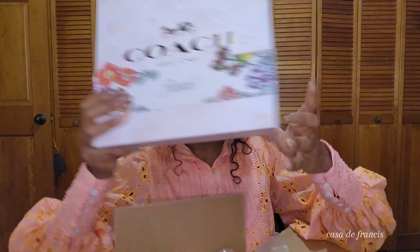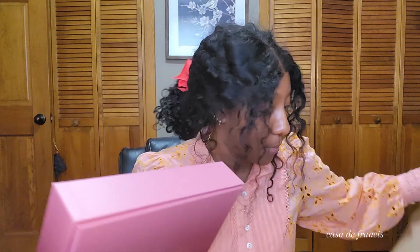So the first thing I got is this. I've been on this perfume binge. So I bought this Coach Floral 4-pack. So this is the first thing that I bought. Super excited to see what's in it. And then the second thing that I bought is very similar, and it is another perfume set, but it is the Wild Rose from Coach. So these are the two items that I recently bought.